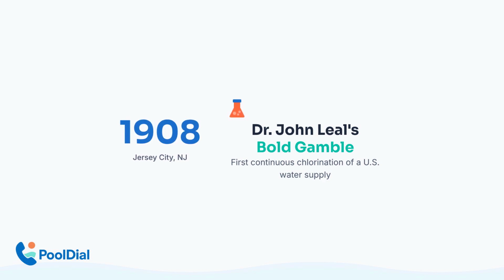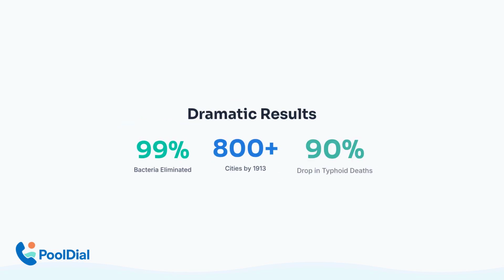Jersey City's water supply was contaminated with sewage, and typhoid rates were alarming. Without waiting for court approval, Leal installed a chlorination system at the Boonton Reservoir, the first continuous chlorination of a U.S. water supply. The results were staggering. Bacterial counts dropped by over 99%. Typhoid cases plummeted. Within 5 years, over 800 American cities adopted chlorination. Typhoid death rates fell 90% by 1930.